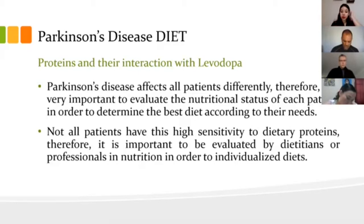In Mexico, here with Dr. Ingrid, it's a must to go to a nutritionist, because she doesn't want the patient to go to a nutritionist when he or she is at risk. She wants to have a preventive program. So this is really good for patients, because we can help the patients before nutritional problems appear.